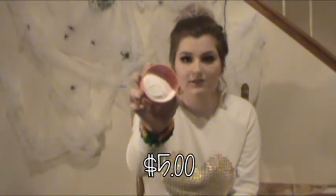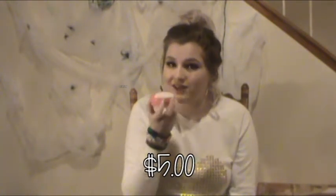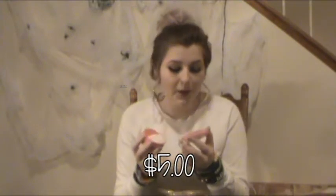This is what that looks like basically. It's got a really soapy scent, really clean and not sweet at all. It's like a fresh, soapy, clean smell. I don't know how I feel about this yet because I did not get a chance to try it, but it looks really nice and thick.